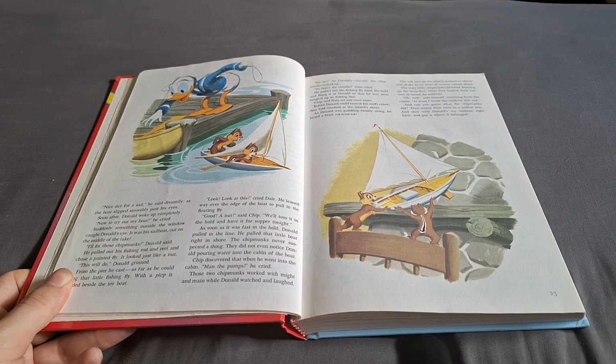Soon after, Donald woke up completely. "Now to try out my boat," he cried. Suddenly, something outside the window caught Donald's eye. It was his sailboat, out in the middle of the lake. "I'll fix those chipmunks," Donald said.